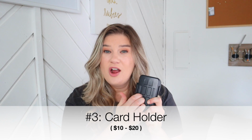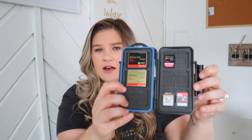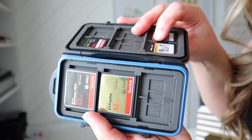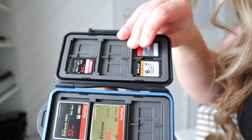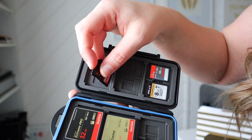Number 3 is the oh so important SD or compact flash card holder. A nice hard case to protect your cards so they don't just rummage in your camera bag and get damaged, because these things are fragile and we all know the horror of a card going bad. I love this case. I've had it for a couple of years now, and it's held up really well. I like this one because I have an option of both compact flash card and SD cards. So if you're a friend buying for your photographer friend, you're not sure what they have, grab this because they can use it for both, and it has plenty of slots in there for that. So definitely grab them this as well.